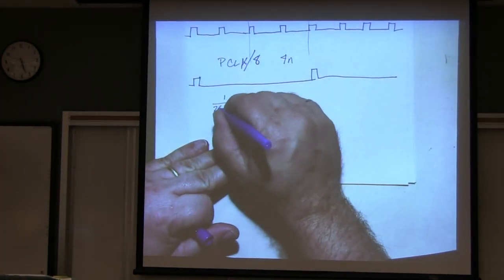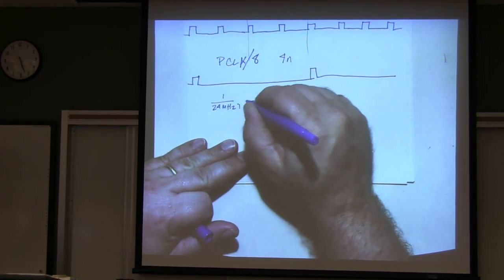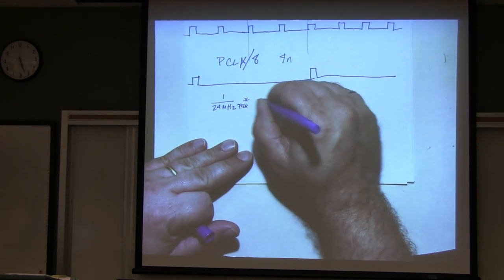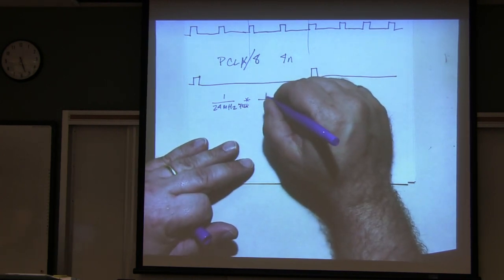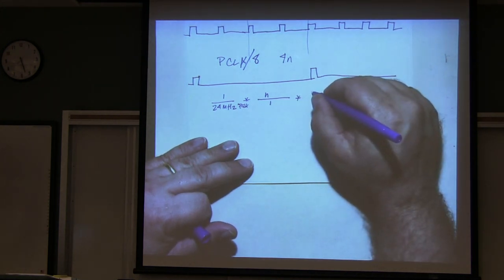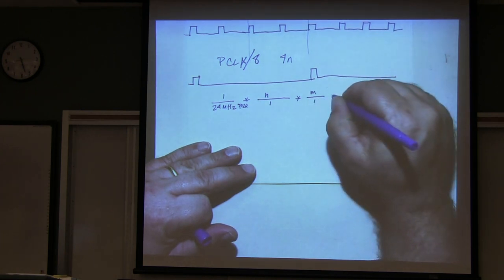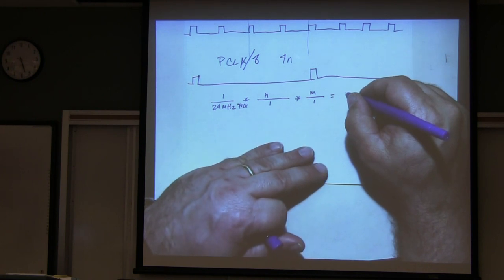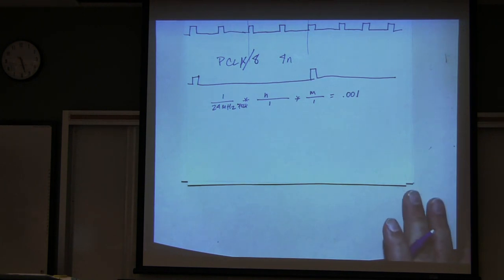So you have 1 over 24 megahertz, which is your P clock, multiplied by some unknown division, N. You'll multiply by some unknown number, M. And that's going to be equal to 0.001, correct?